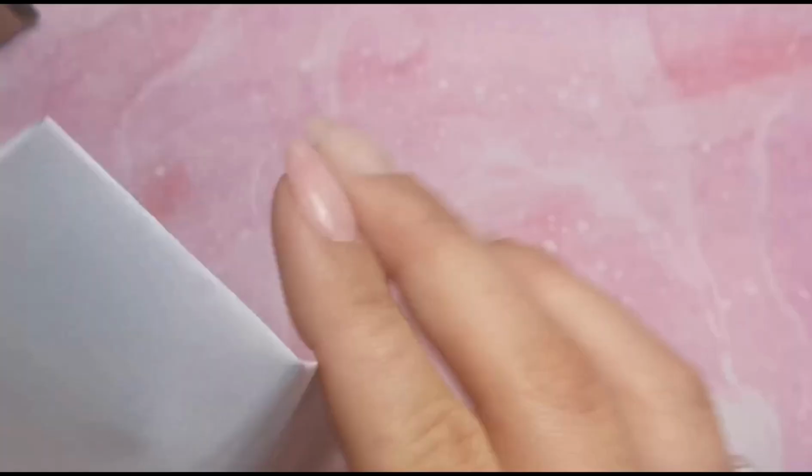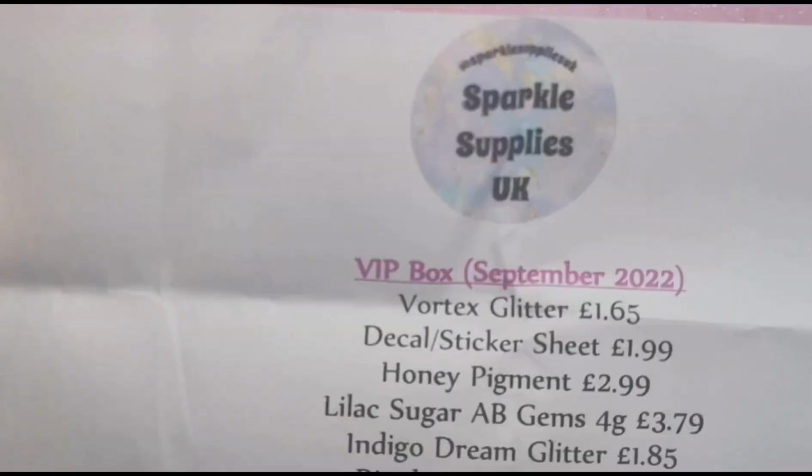So I'm going to show you what's in the VIP box first. Like I said, if you don't want to see what's in it because you're waiting for yours, then by all means, skip ahead so you don't see, because I can understand some people might want to keep it a secret. So as always, you get the list of everything that's in here.